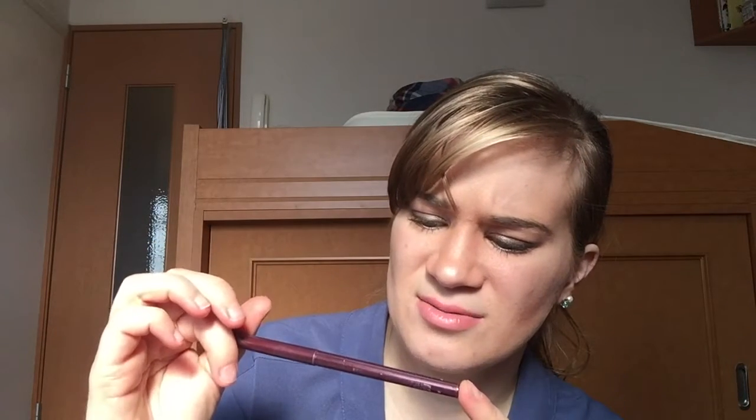This is the Stila Style eyeliner. I think the color was Rum Raisin. I'm not sure, it's been rubbed off. It's an eggplant, plummy purple color, and I've been really loving wearing dark colored eyeliners because I used to wear black, but black is kind of harsh.